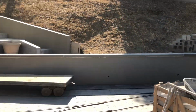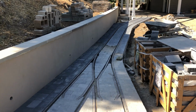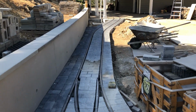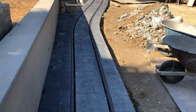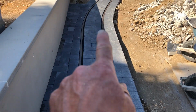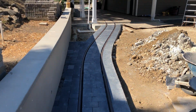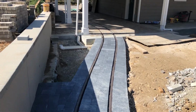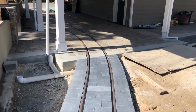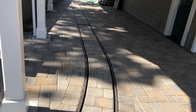Well, why don't I just run over to the railway? I hosed off, I realize water is really expensive right now, but I did hose off some of the black pavers just to get an idea of how they're gonna look. Now, none of these pavers have been acid washed yet. Once they get acid washed, they'll have a much darker look to them. The transition to the driveway is right here in the pavilion.